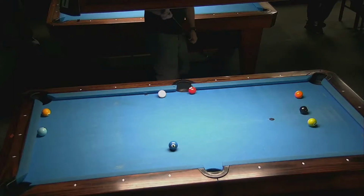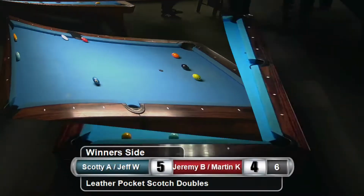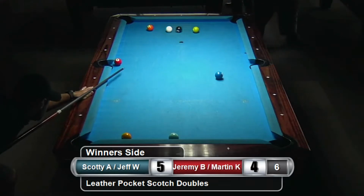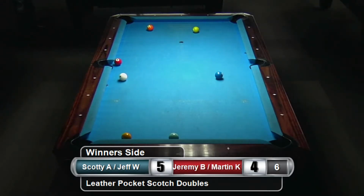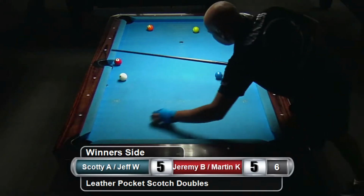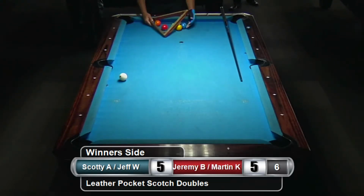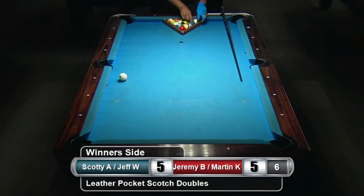I believe this 8 ball. Hard to tell here. No problems going to the right pocket. Uh-oh. Woo. I thought maybe he was going to get a carom off that 1 ball and scratch. But we are tied 5-5 hill, everyone. So this is it. Last game of this match.